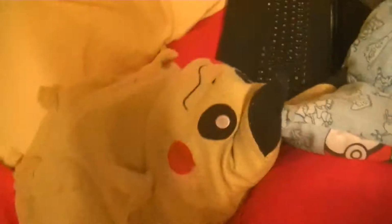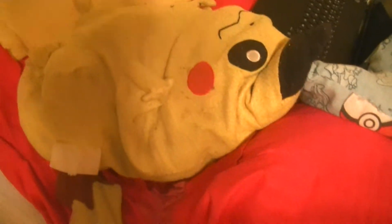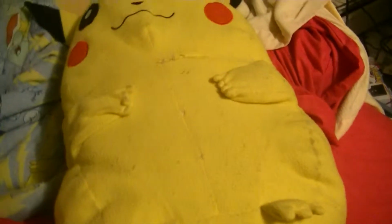The 2-foot Pikachu pillow. Really nice to see that. It's an original one. I got it back in 1998. It's probably been washed maybe 2 or 3 times since then. It smells disgusting, but the fluff's almost out of it. Squirtle, same thing. Pikachu, I ended up getting that one at a yard sale for like $2. So yeah.